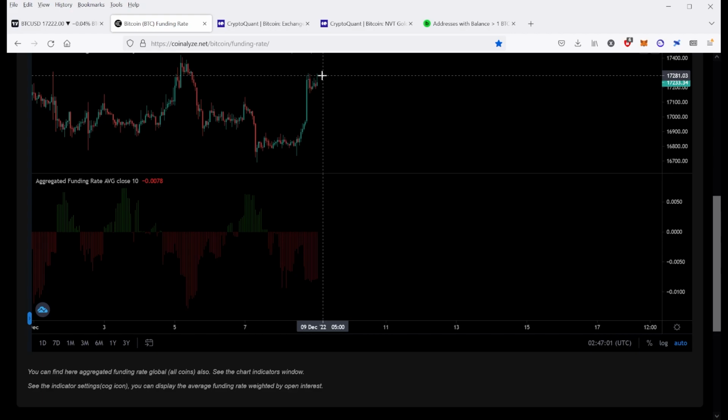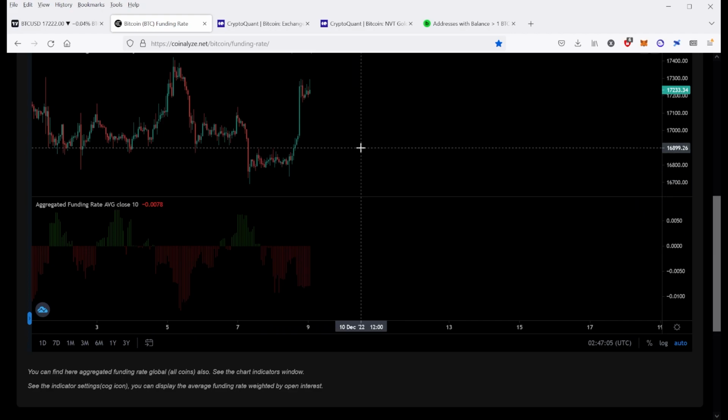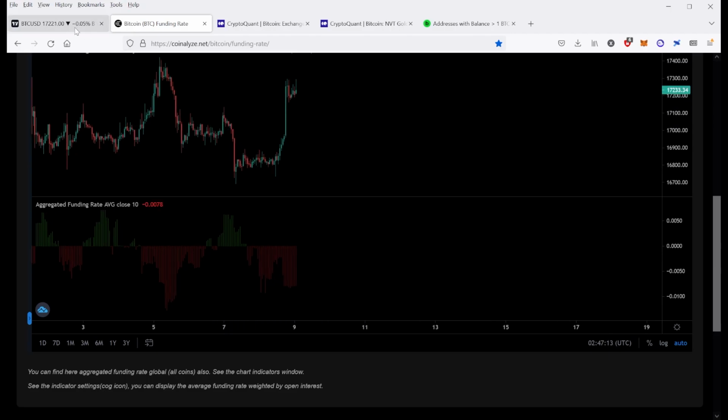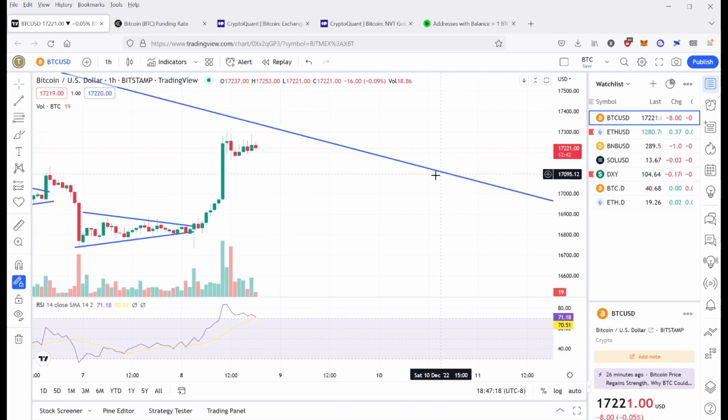So let's see if that actually happens. But it does appear that the traders seem to think that the Bitcoin price is going to be going back down again. All right, so that's one reason, right? We have the shorts on one hand, and we have this weekly downtrend and resistance level on the other hand.